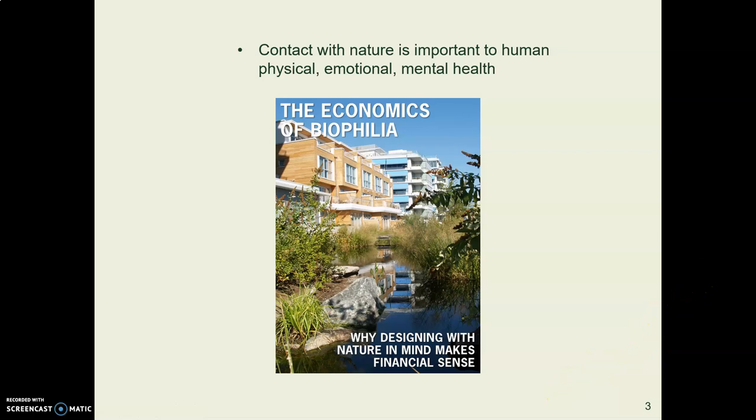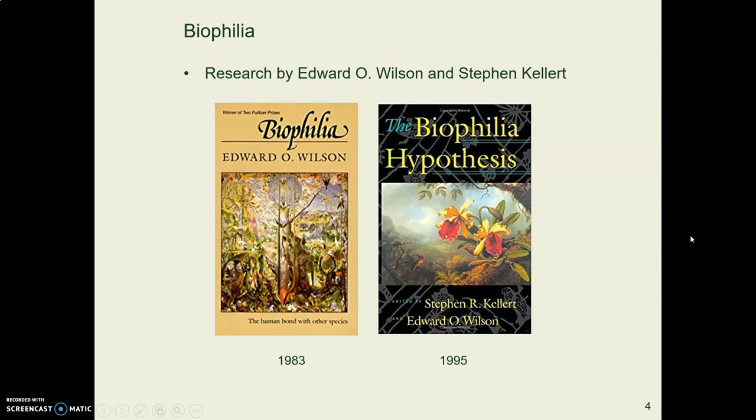Some research has also been done on how this affects real estate prices, and the body of data now shows that if you're a builder, you can get a price premium if your building has views of nature. And of course there are social equity concerns here, so this is why cities like Portland, in their beautiful Pearl District, have laws that say when you build in a beautiful place, a certain percentage of your housing must be affordable housing.